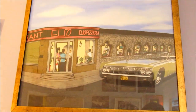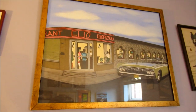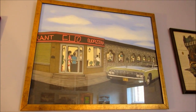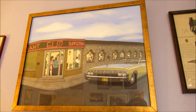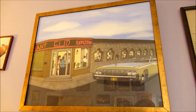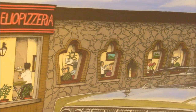This one I think I did in 2011. And I had it professionally framed. That's a real restaurant, Elio's Pizzeria there, on Bellechasse Street near Saint-Laurent. That's a 64 Lincoln Continental. And we'd be happy to get 300 for this. Framing alone, I think, costs about a hundred and a quarter. And a lot of meticulous work on all those bricks there.